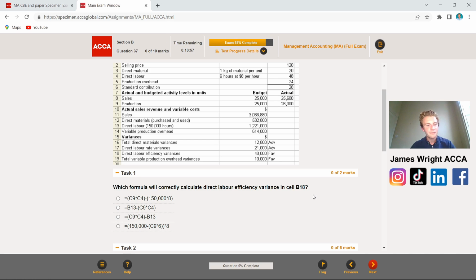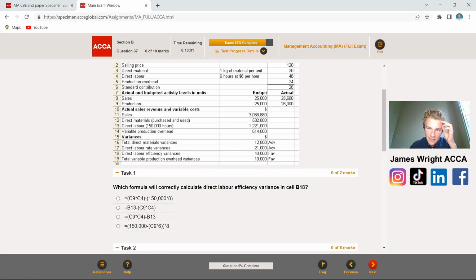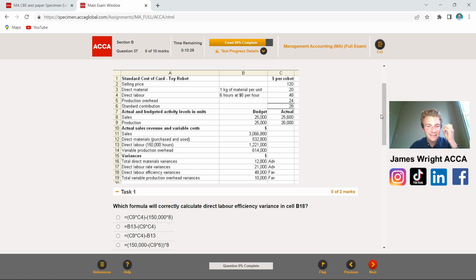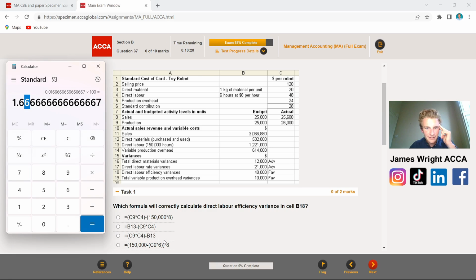It's going to be up there in the first one, isn't it? Okay. Yes, right. B18. So we've got direct labour efficiency variances. Okay, so it's all about how effectively are they managing their time, and then it's going to be quantified into dollars. So you've got to go straight up to direct labour. So we've got 6 hours, and then we've got it at $8. And then you've got to be saying, right, what options have we actually got? So we'll just work a few through. B13 seems to be standing out a bit as to direct labour.